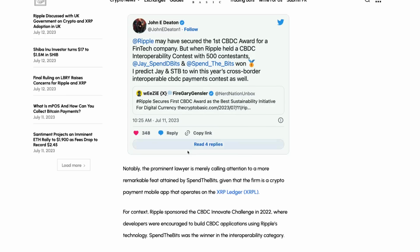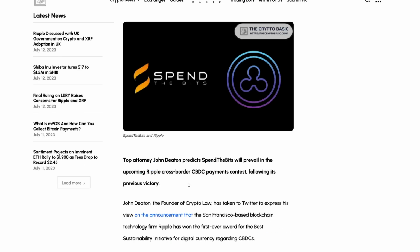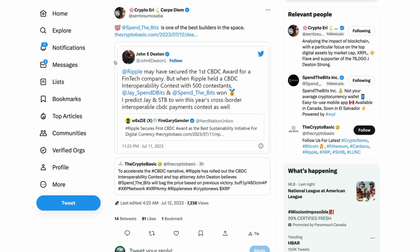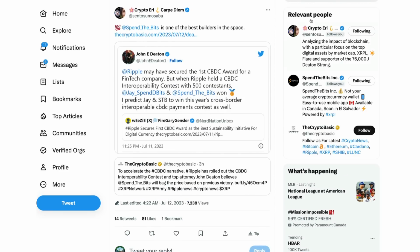You guys can see it down here. Notably, the prominent lawyer is merely calling attention to a more remarkable feat attained by SpendTheBits, given that the firm is a crypto payment mobile app that operates on the XRP ledger, guys. And if you guys are looking to transfer Bitcoin in some capacity, I mean, Bitcoin is the king crypto. So there are certain locations around the world that do accept it as payment. The SpendTheBits wallet is a great example of how you can transfer that Bitcoin very quickly. So again, I agree with John Deaton, with Crypto Eddie, one of the best builders in the space. So I want to congratulate the guys over there at SpendTheBits.